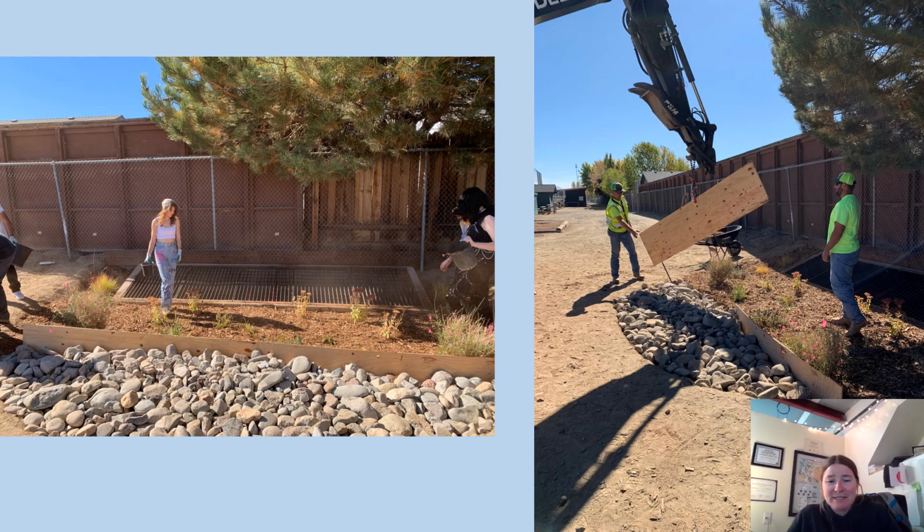My staff had placed these wooden boards in between the soil area and the river rock cobble area, so that they wouldn't get too messy in between and keep them separated. So this is the very last step, is them on the right pulling out those boards once the project was fully installed.